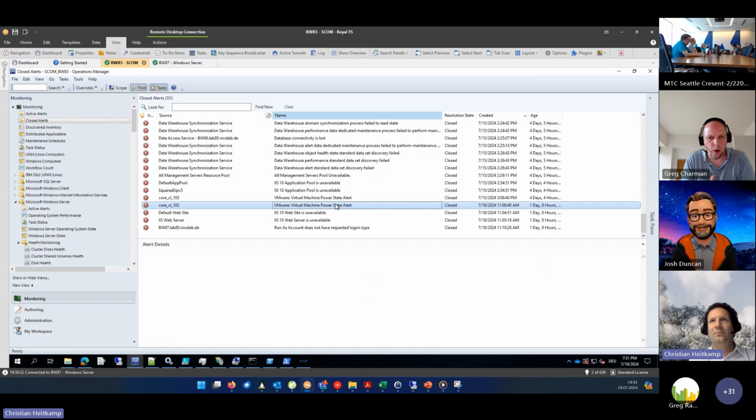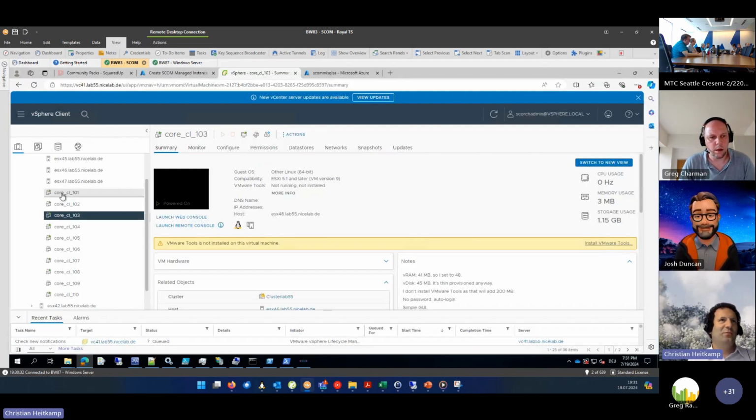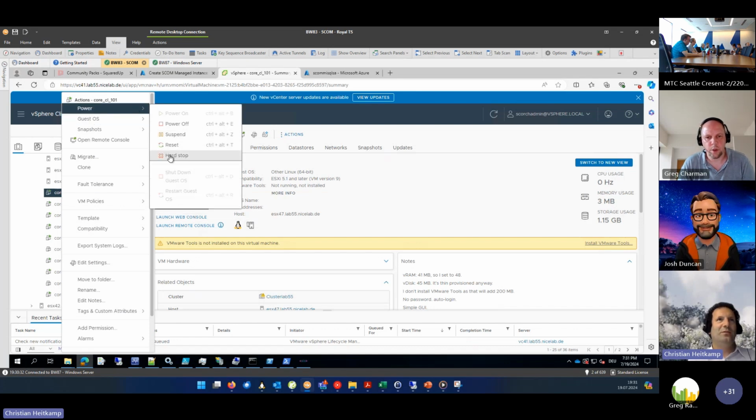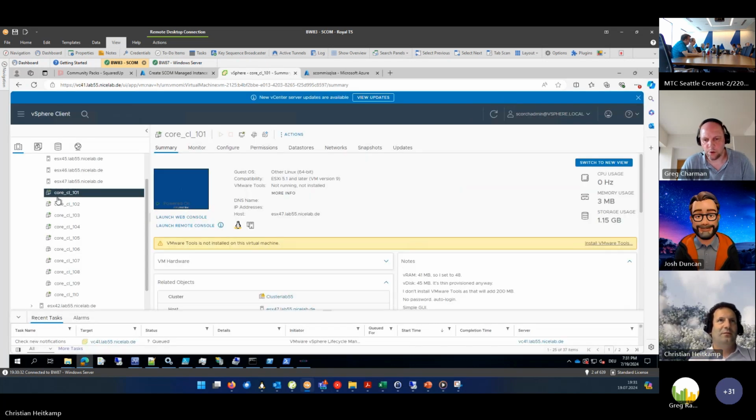I see the powered off state, but it was so quick. So let me redo this and switch one of the other ones off, this one here, and power this one off also. I just want to see it being off here.